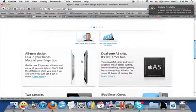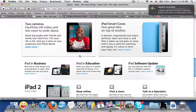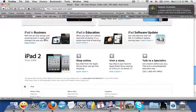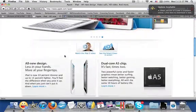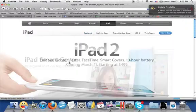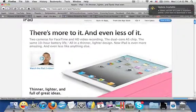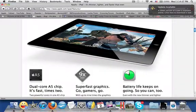Now what's new about this? It's 33% thinner, up to 15% lighter. You'll feel the difference when you pick it up. Yeah, FaceTime HD with an HD camera. It's available in white and black, which was wrong from my guess. Features: thinner, lighter, and full of great ideas.